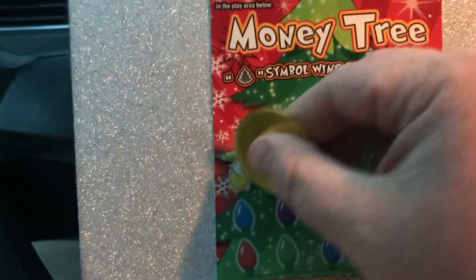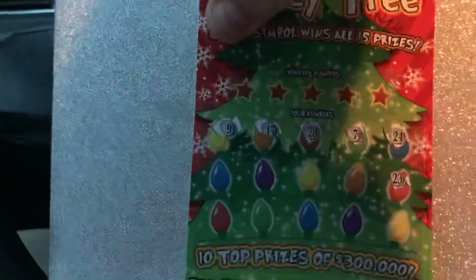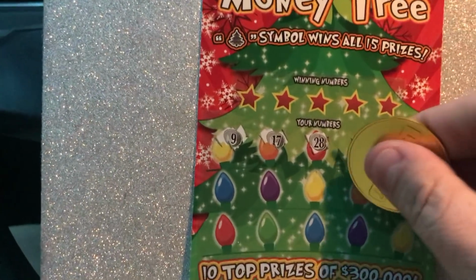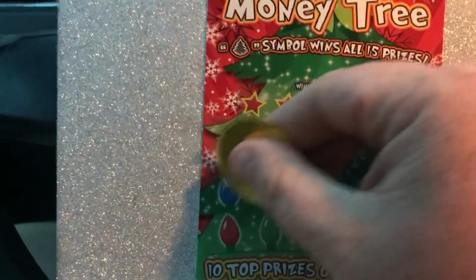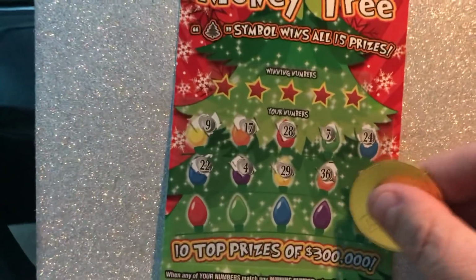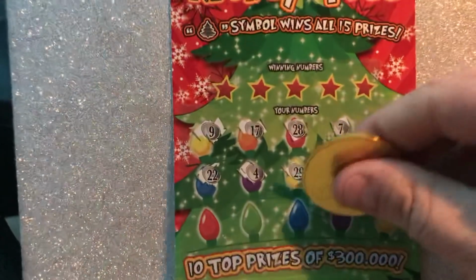So now I don't think you can get the win all with this. That would be ridiculous and I would lose my mind because that means it's a big win. But well, let's just hope for multiple matching numbers. That would be pretty cool too. 29, 4, 22. Multiple matching numbers would be awesome.